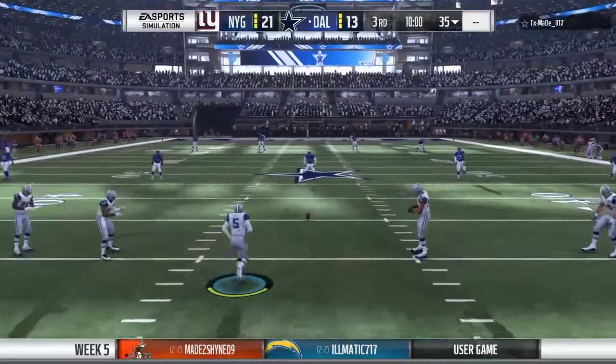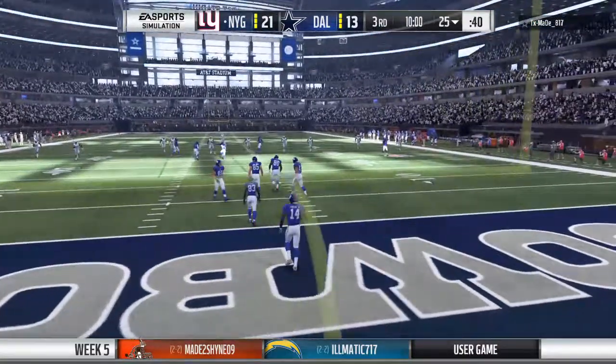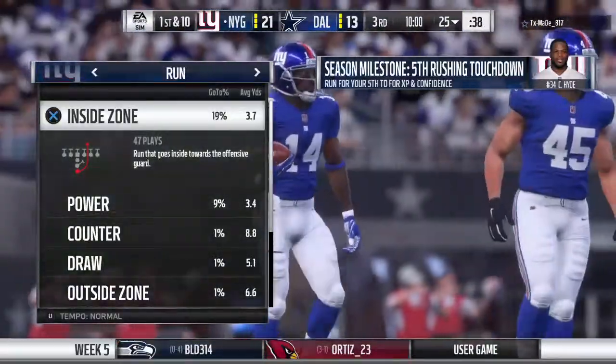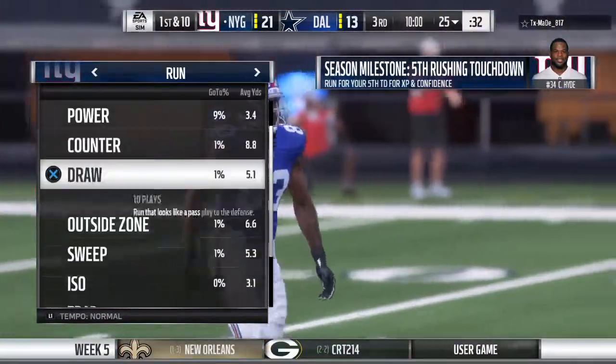Both teams appear ready for the fight ahead, and we resume action here in quarter number 3. Here's the Giant offense now making their way back out onto the field. They have the lead. Now they'll be looking to extend that lead.